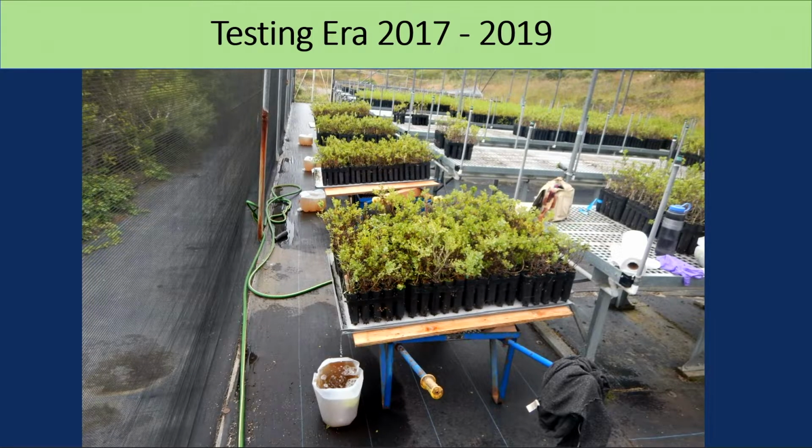The next testing era was 2017 to 2019. I've been calling this our golden era of testing, because we had a phytosanitary technician testing in full swing. We also switched to effluent testing, so we were able to test a lot more plants. And we developed a really thorough criteria for what to test, like how to make those decisions.